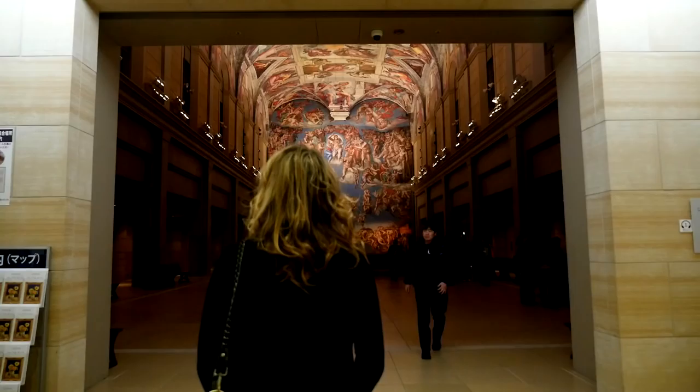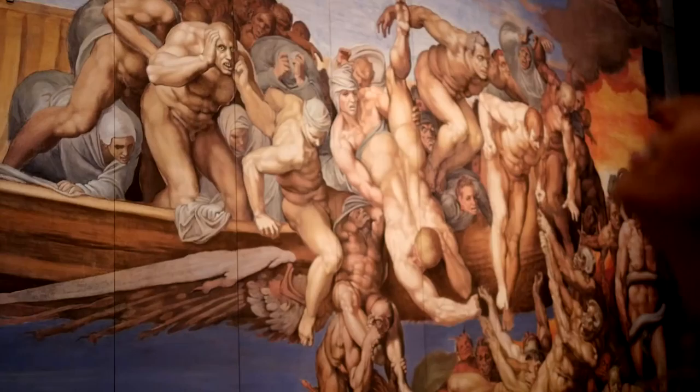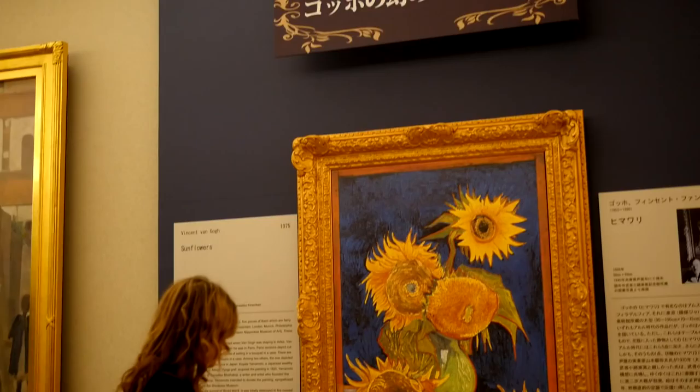Though you can't see the real Sistine Chapel in Japan, the next best thing is found at Otsuka Museum. This museum houses more than 1,000 reproductions of the world's masterpieces all under one roof. They are perfectly crafted on ceramic panels to preserve them and to allow you to feel their greatness in person. With restaurants and a cafe, it's a fun stop for the art lover.